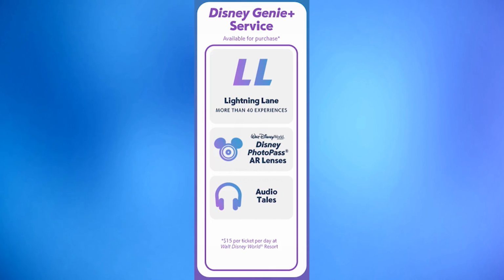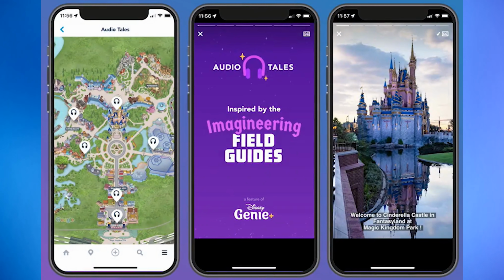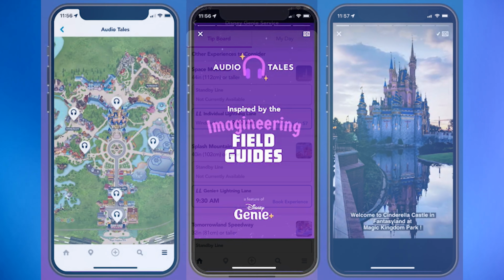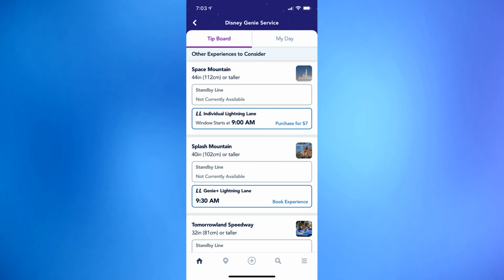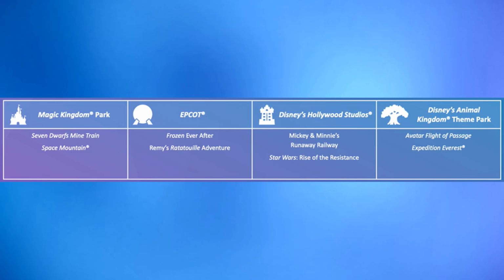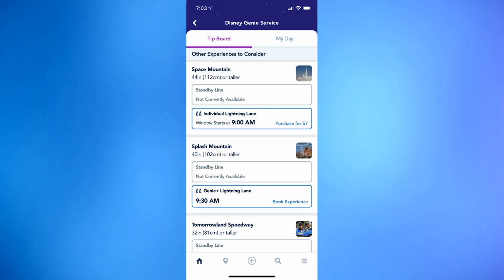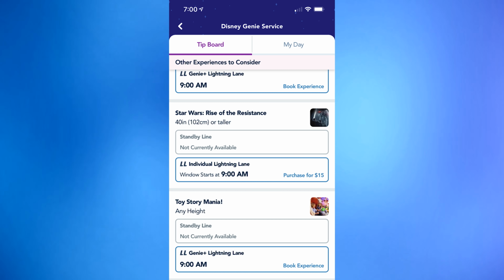Genie Plus brings into the fray some novelties that you don't really need, which are those AR lenses, which can be fun at times, and again, those audio experiences. But the main thing you're paying for at $15 per guest per day is access to those Lightning Lane attractions, which will be all but 2 of the Lightning Lane attractions in the park, those add-on ones, right? And then those add-on Lightning Lanes are just 2 attractions at a park that, because of higher demand, they can charge anywhere between $7 and $15 to access, and it will vary based on the date and the time of day. The price will alternate. In fact, I think some people said they paid less for Rise of the Resistance on Tuesday than we did because they picked, I guess, an off-peak time to ride. So that's the easiest way I can break this all down for you.